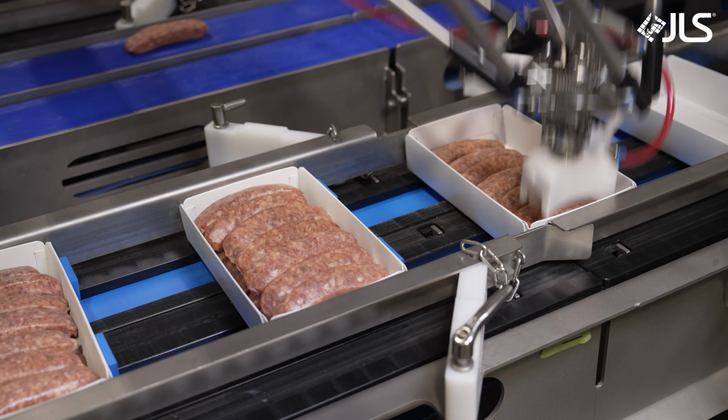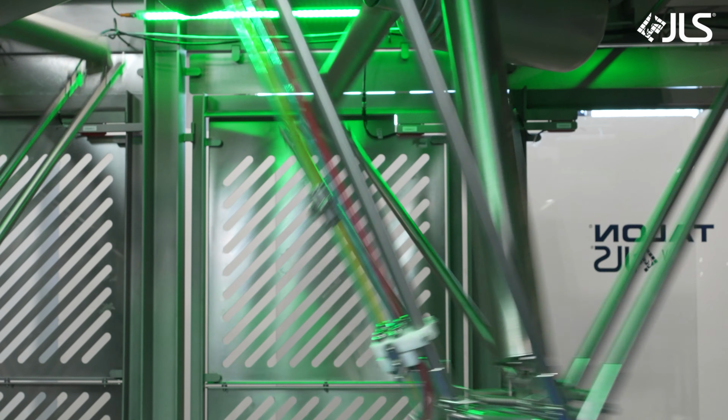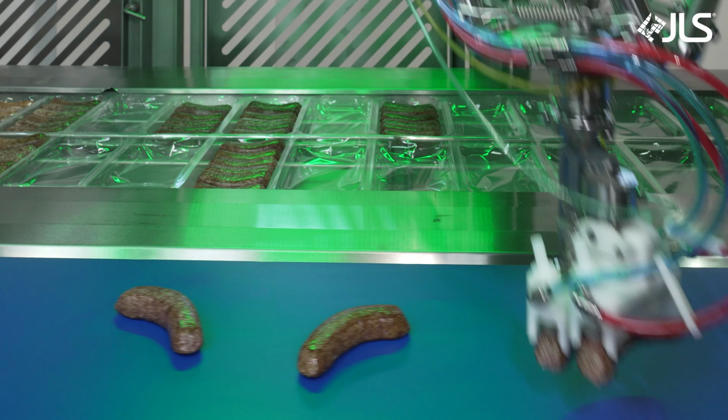We also offer line simulations where we can go through the what if scenarios of a production line, and we can create various scenarios and allow the customer to actually see what their true output is going to be.